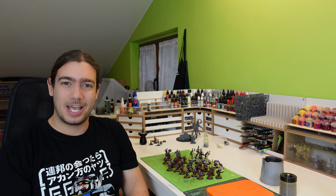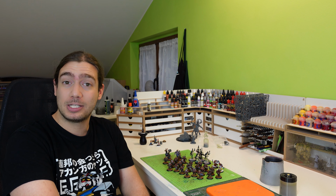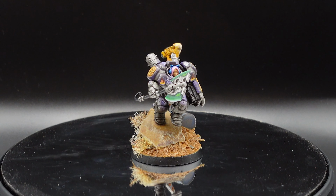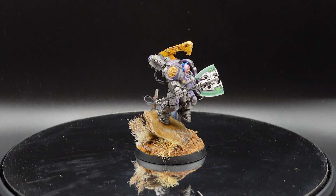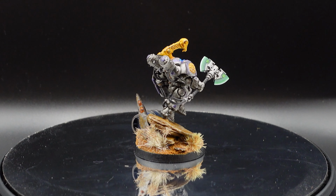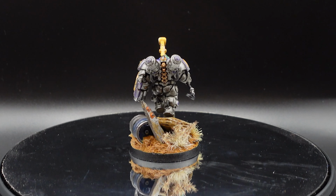Then, more Votann. Let me show you the one that I had the most fun with and was the most happy about after I finished painting, which is the Inear Champion. I already have an Inear Champion armed with a mass hammer, and there is also a variant with the Darkstar axe, and of course I needed that as well because I think it is such a great model, an Inear Champion, and here it is. But you may see that I have converted it just a little bit.